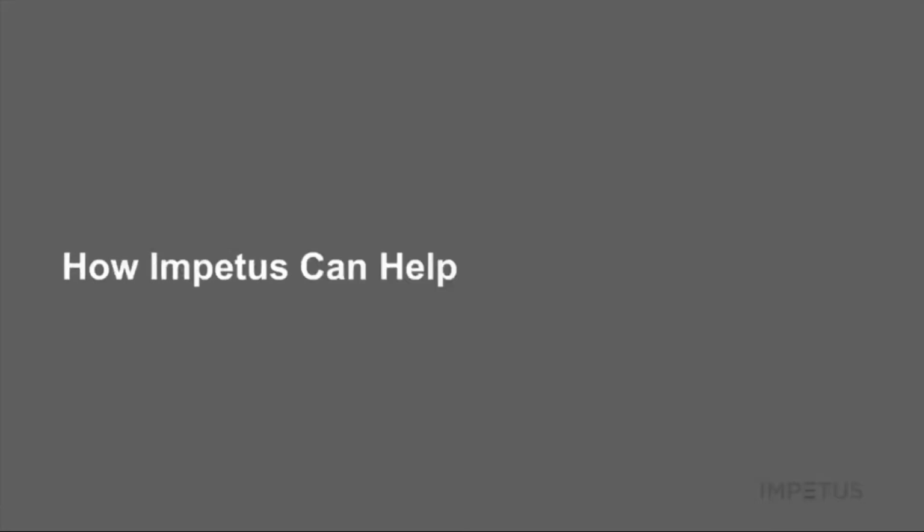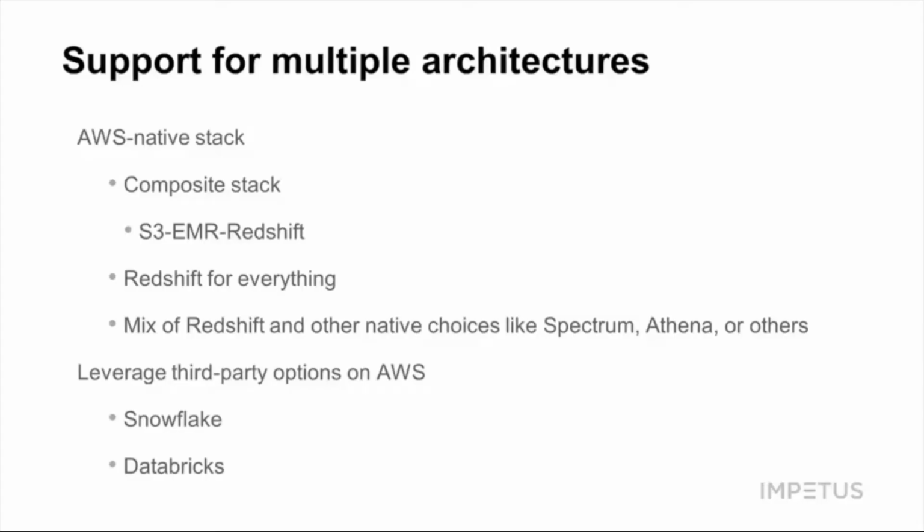All right. So how can Impetus help? Let's first talk about the different types of architectures that we're seeing on AWS. And it's primarily three kinds of core options or architectures that we're seeing.